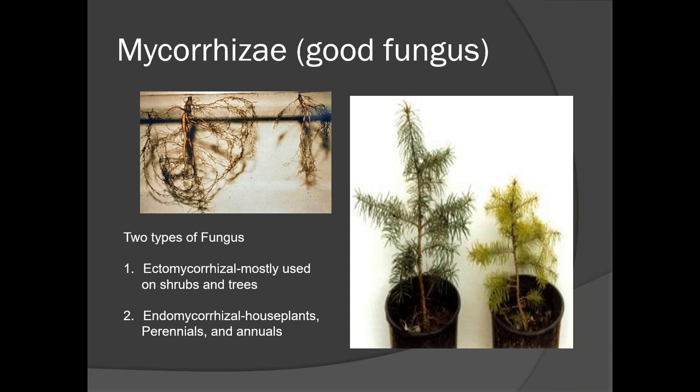And what it does is, you can see the photo on the upper left there, that root system on the left had a mycorrhizae applied to it early on in growth. And the one on the right was one that they just kind of monitor. They haven't done really anything to it. But it's the same cuttings, same age, but you can see with the mycorrhizae attached how much more effective that plant was at producing a root system and being protected.